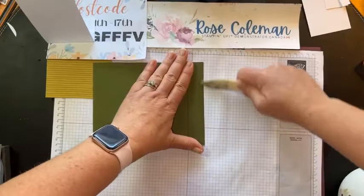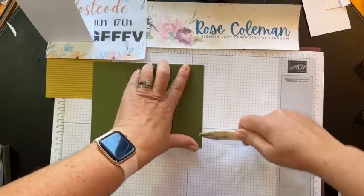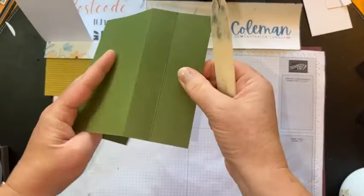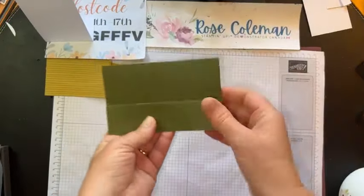Okay. I know. Sometimes it's more of a matter of, oh, I just want to get the card done. But it does help to have this bit of extra time here. Okay, so there we've got our card scored.